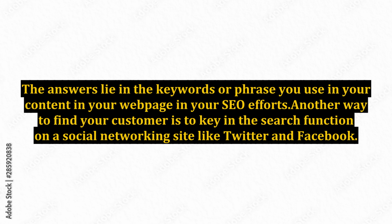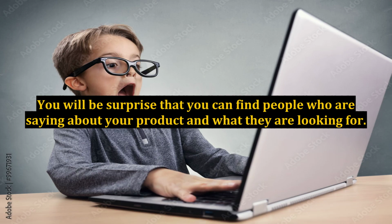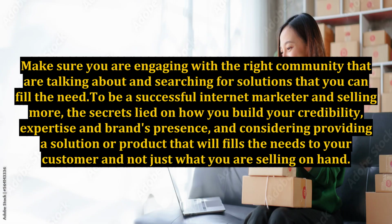Another way to find your customer is to key in the search function on a social networking site like Twitter and Facebook. You will be surprised that you can find people who are saying things about your product and what they are looking for. Make sure you are engaging with the right community that are talking about and searching for solutions that you can fill the need.